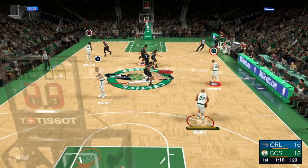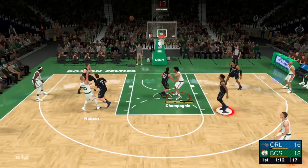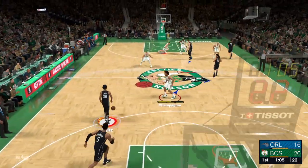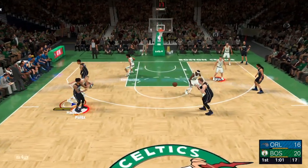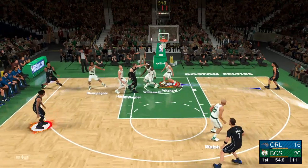And everything Banchero does is with aggression. Pass to Hauser. Shoots over Ingles. And the Celtics tack on 2 more. They're playing great team basketball. It's good movement and sharp, crisp passing. Now Wagner. 56 seconds left in the first quarter.